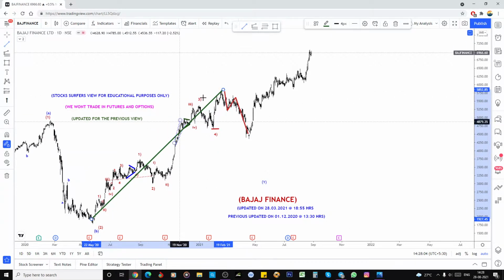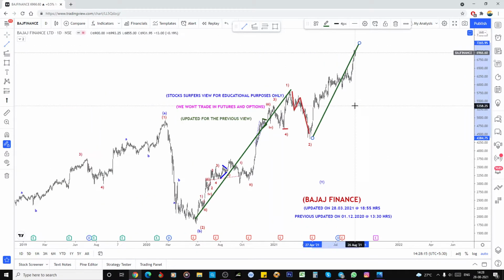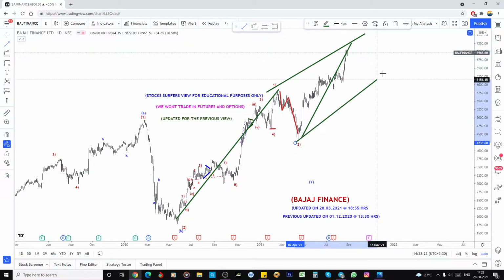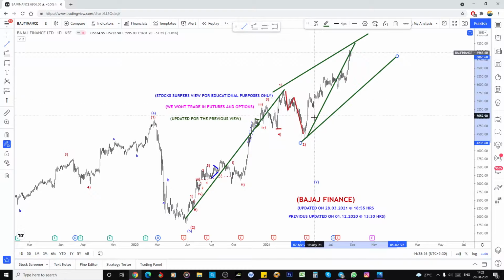So this could be a wave 1, this could be a wave 2, and we are in that 3rd wave. So that is the only thing I am having now. There are no other options here for me. So once it reached, again this kind of wedge formation can happen also. So 1 2 3. That means the wave 3 will be less than the wave 1 length, and wave 4 is less than the wave 2, and the wave 5 is also less than the wave 3. So it comes like 1 2 3 4 5. It will be like that also in Bajaj Finance.